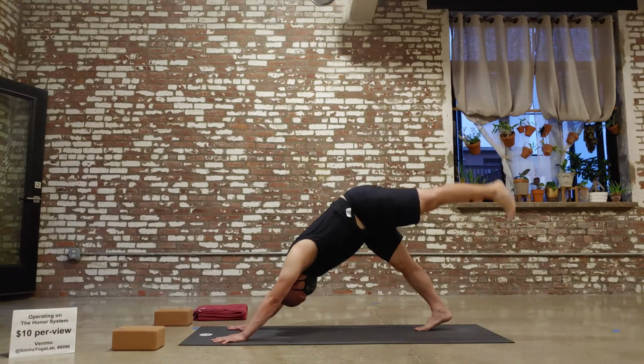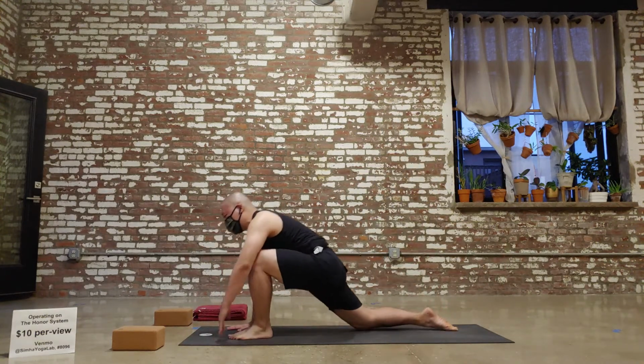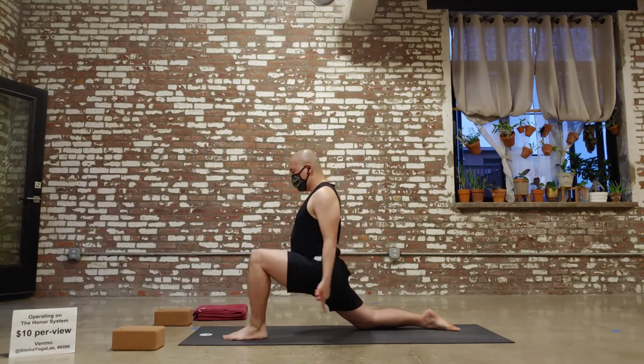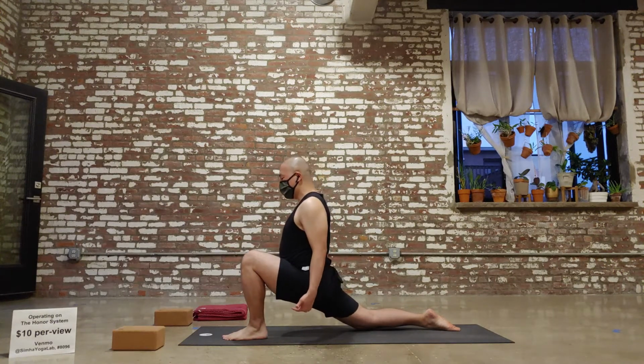Inhale, left heel up. Step the left foot forward, crescent moon. Right knee comes down, untuck the back toes. Extra padding to your right knee if you need it. And then lunge your hips forward.